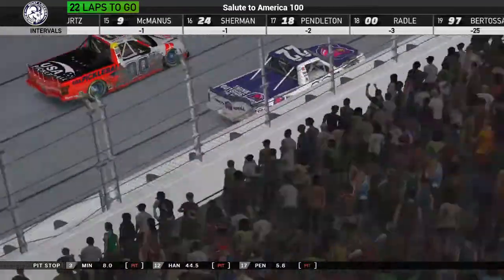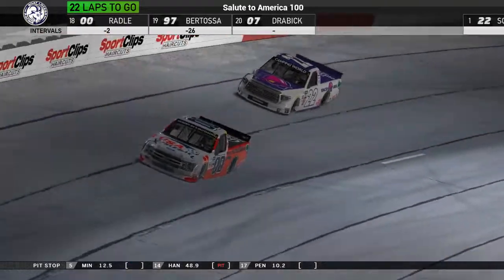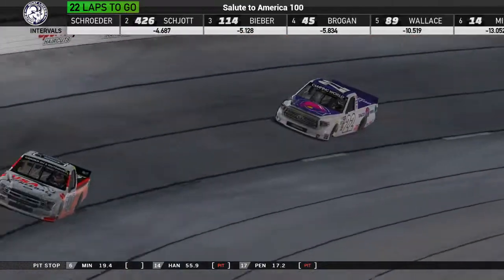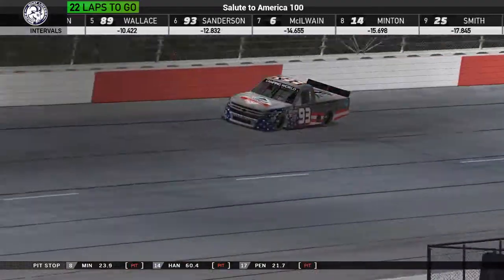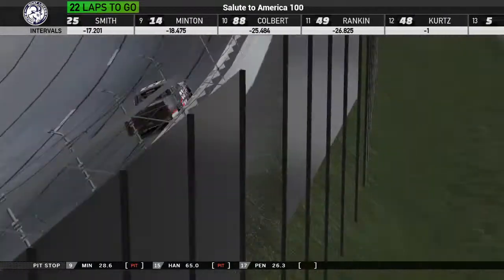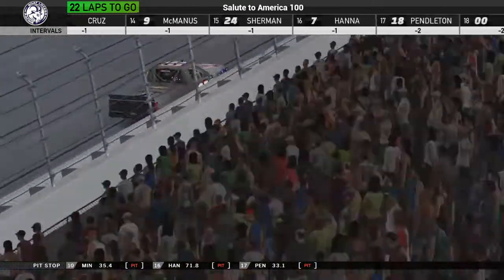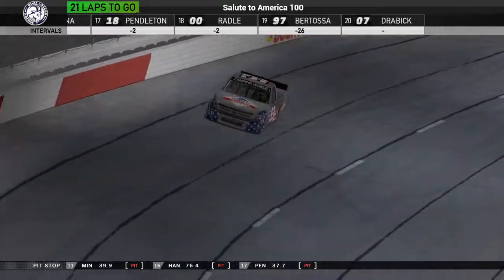So we are closing in on 20 laps to go here in this race. Green flag stops are still cycling through at this point in time, but when that is all said and complete, Scott Sanderson is going to be the new leader of this race because he pitted 7-8 laps before our leaders, so he had the advantage of 7 or 8 laps of fresher tires. He is going to be the leader of this race.